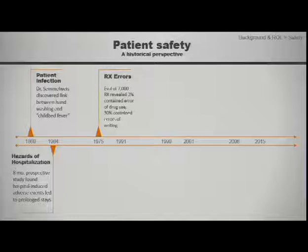Patient safety has been an important focus for at least 150 years, probably more than that. But the first study that I'm citing here is Dr. Semmelweis, who was a very observant physician. He noticed that when physicians examined cadavers, didn't wash their hands, and then delivered babies, often these women would get sick with what they called childbed fever at the time, because the germ theory wasn't even really yet known in 1860. And this was kind of a radical idea at the time. But it was one of the early recognitions that seeking health care can actually result in harm to the patient.